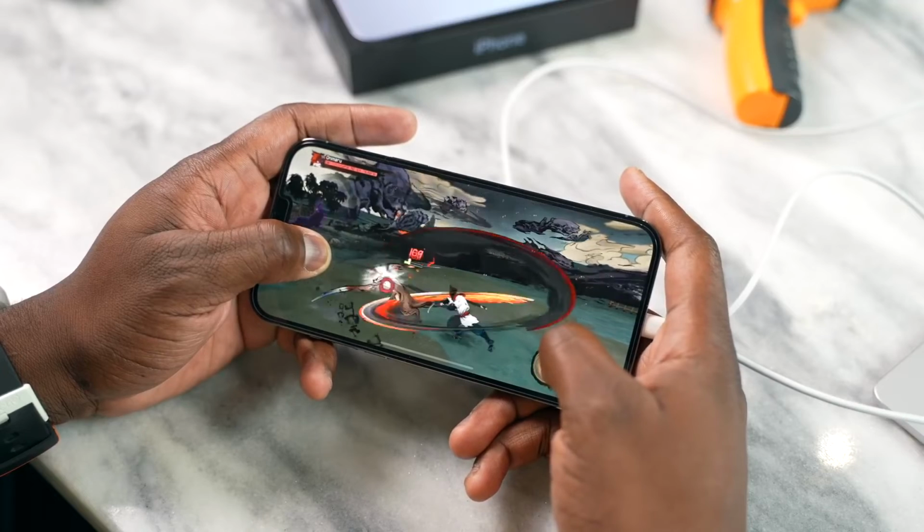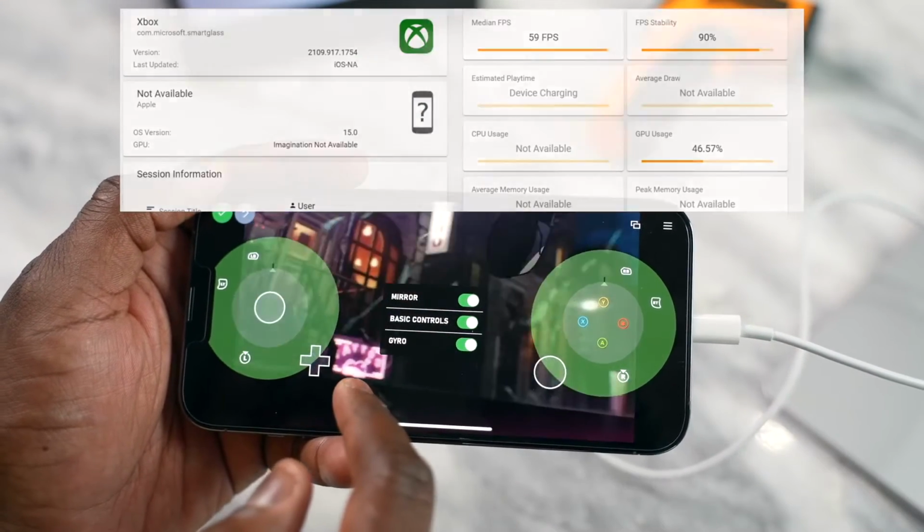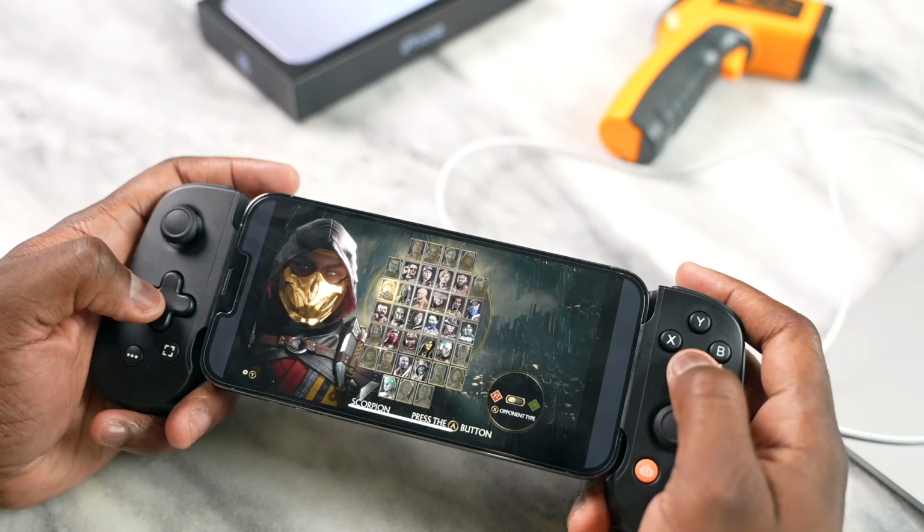And in terms of our streaming services, Xbox Game Pass and Stadia ran well. No issues other than if you have a poor internet connection.